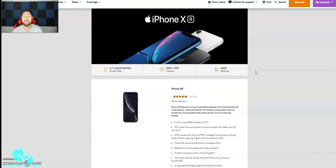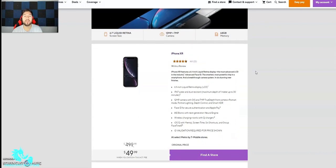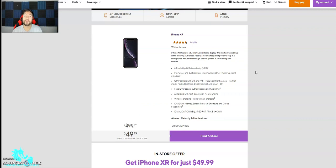12 megapixel and a 7 megapixel camera, so 12 in the back, 7 in the front, I believe. 64 gigs of internal memory. Of course, has a 4.6 star. Still a real good phone in 2021, going into 2022, guys. If you don't want a super expensive phone, you just want something budget, XR is still the way to go. Especially right now, kind of cheap, $500 for an iPhone is really cheap. I mean, for 50 bucks is even cheaper, you know.